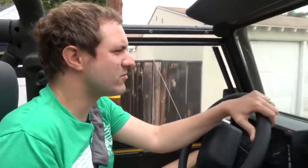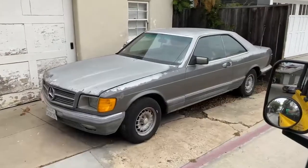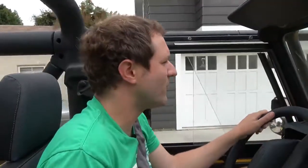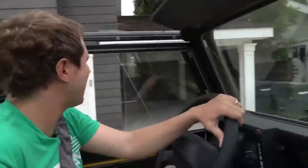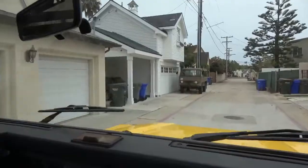All right, here is a Mercedes 126 S. This car had a long life at one point, but it's in a kind of great state, just sitting here. What a shame. But check this out. Way cooler than that, this is one of the most gorgeous sedans ever built.